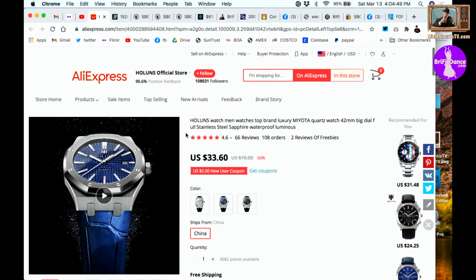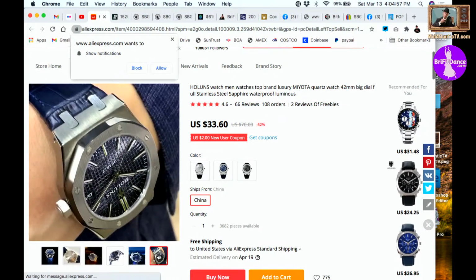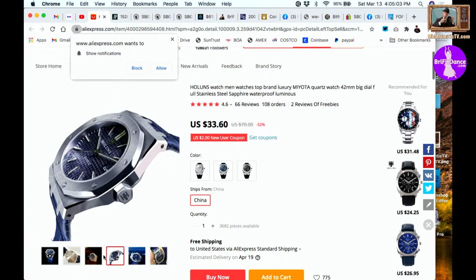Okay, here you go. That's the way to do it. If you want to get an ugly watch, go ahead and go all out and get an ugly watch. I think it's funny.